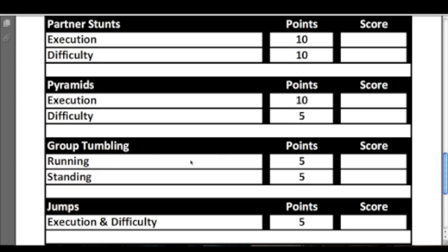So your next section then is group tumbling. Notice it doesn't just say tumbling, it says group tumbling. So it's not just your one girl who has her back handspring doing her back handspring. Yes, absolutely add that if she has it, because you want to have that difficulty, but you need to have times when other people are tumbling as well. Even if it's a cartwheel or a round off, which is something that I think everybody should have.